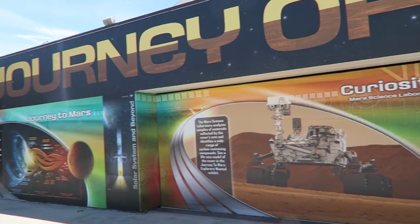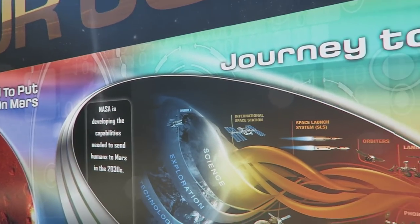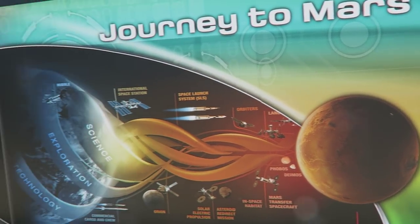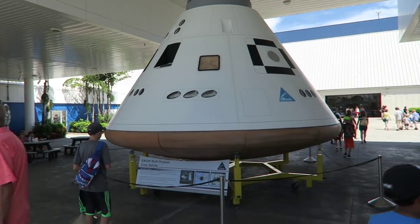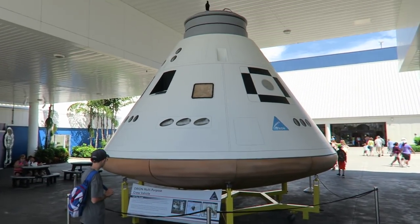I got more Mars stuff and the journey to Mars. And this is really awesome stuff. Can only hope to live to see when we get up there. Over here you've got the Orion multi-purpose crew vehicle. Good thing that guy just knocked on it because I'm sure they have those ropes there for a reason.